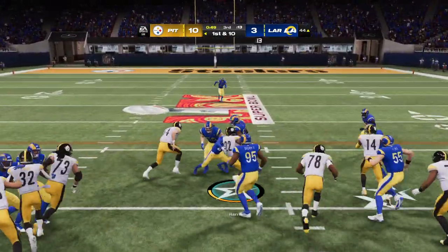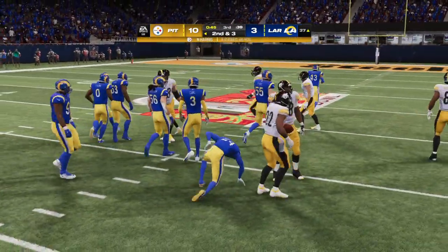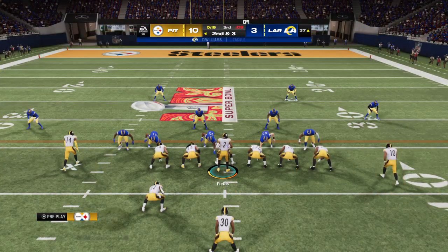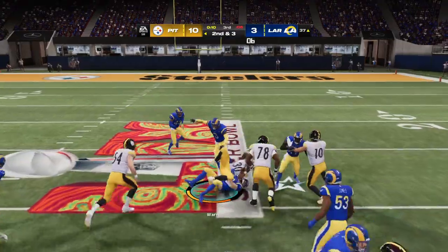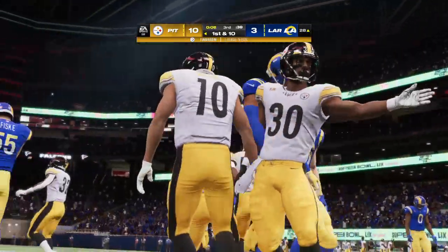This is Harris. And he's going to be stopped at about the 37. 46 yards rushing for him now to this point. Now second and 3. Now run straight ahead with Warren. 9 yards to pick up there, and it's a first down.